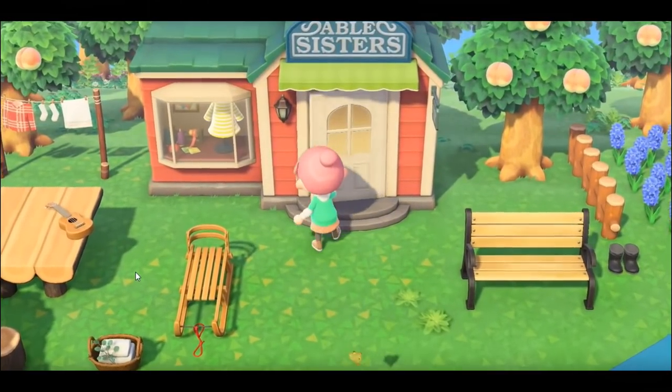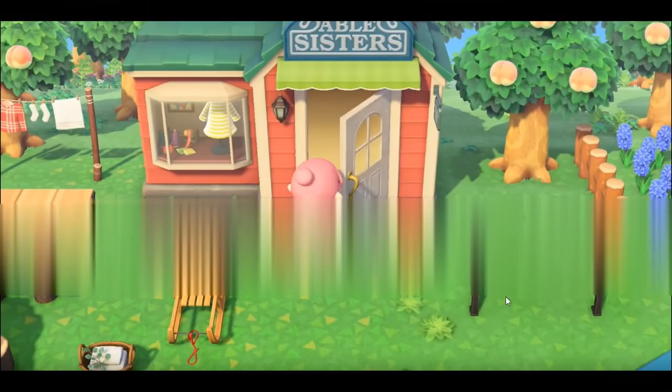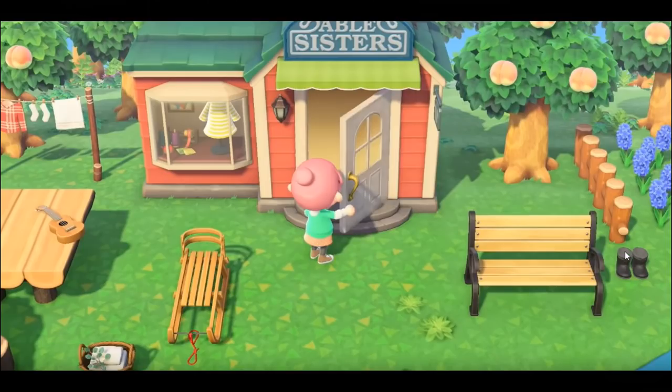I love those two. Also, I love the Abel sisters, and I never noticed this before, but look at how cute this little basket of laundry with a fresh sprig is. Oh, that's adorable. You can see some boots down over here. Peaches! Good! Evidence of a different town fruit right there. The Abel sisters store right over here.